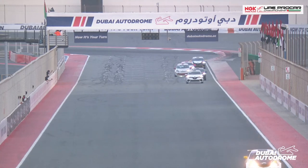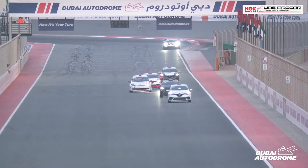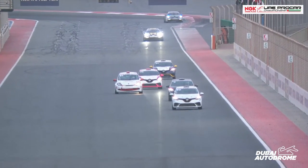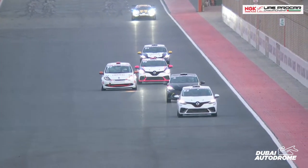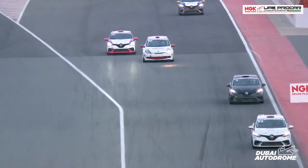So fascinating stuff. And look at the pit wall. They're cheering them on. It's like, come on, come on. Give us some more. Give us some more battles. Excellent stuff. If you want to spice things up at the end of the race in Dubai, bring out the Clios in the UAE Pro Car.